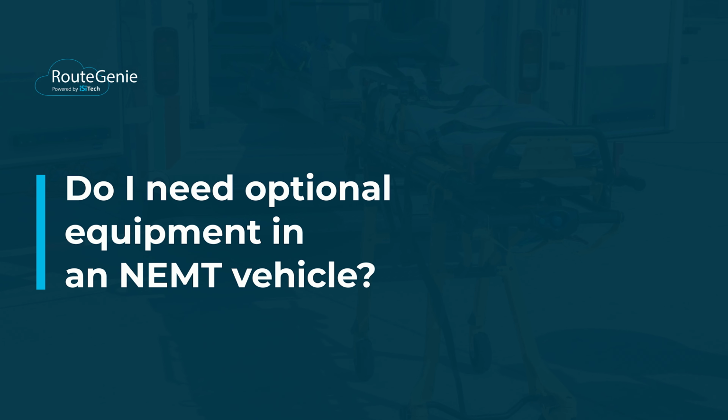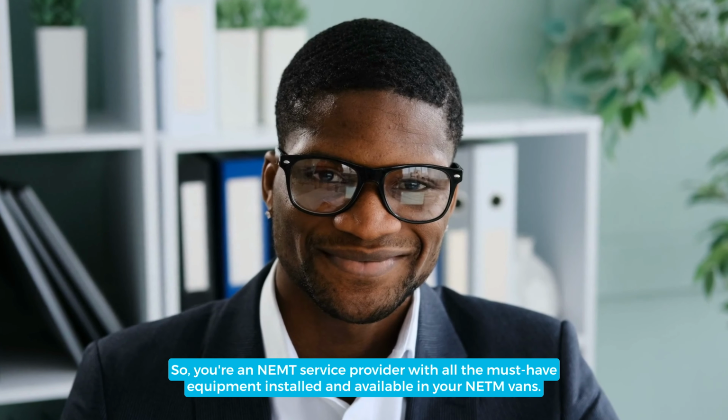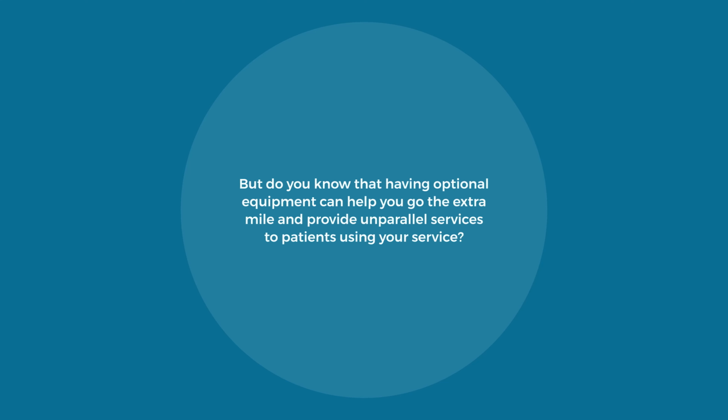Do I need optional equipment in an NEMT vehicle? So, you're an NEMT service provider with all the must-have equipment installed and available in your NEMT vans. But do you know that having optional equipment can help you go the extra mile and provide unparalleled services to patients using your service? If you're running a small operation, then your van will need a first aid kit.